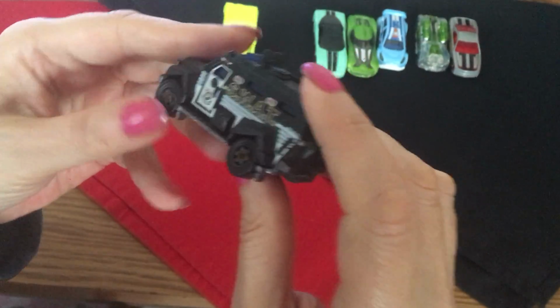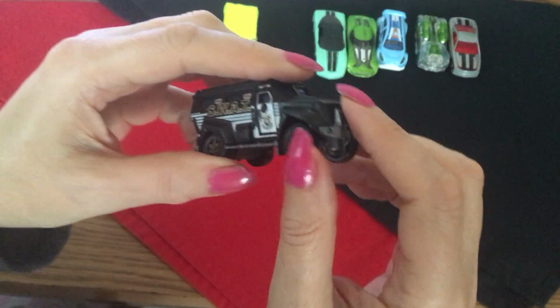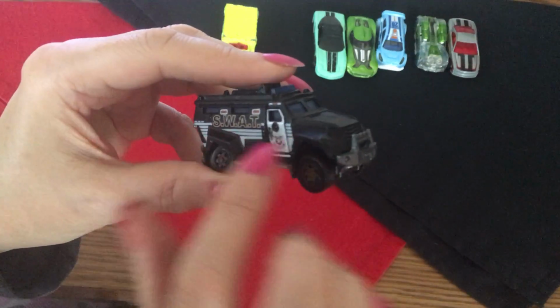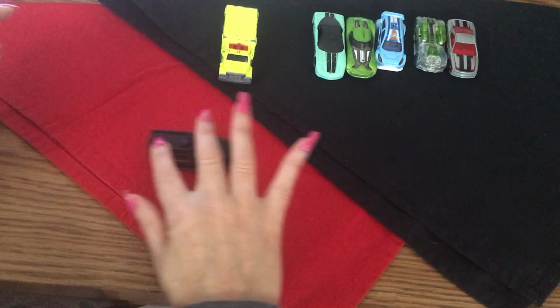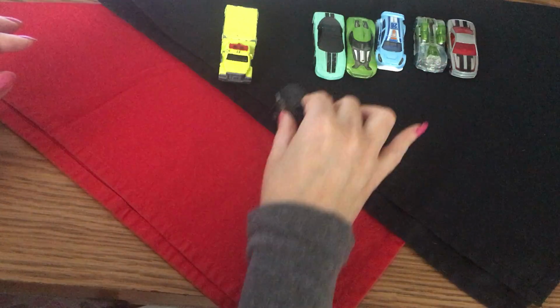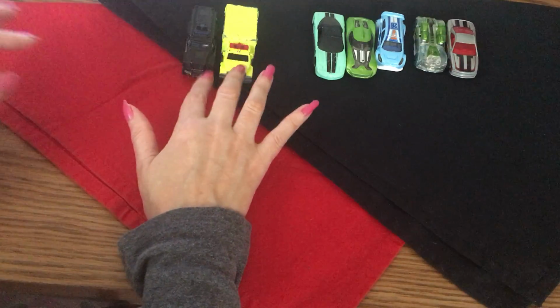And it looks like all the wheels turn. It has a little silver door and little stripes on there. And let's drive him over to the, oh, he kind of makes a sound a little. Let's back him up. Let's get away from those race cars. Back him up over by the ambulance.